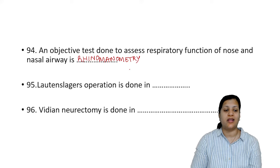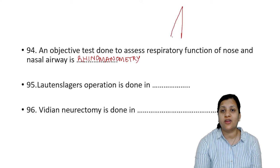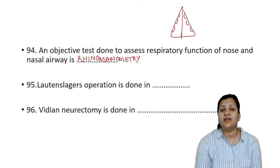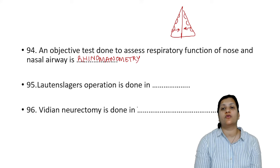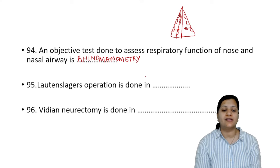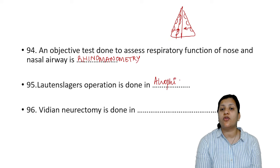Lautenschlager's operation. It is an operation where you medialize the lateral wall of the nose. So if this is the nose, this is our lateral wall which has the turbinates. So if I medialize the lateral wall of the nose and I will make the nasal cavity narrower, I will call the surgery as Lautenschlager's operation. Very good, Shruti. It is done for atrophic rhinitis. So Lautenschlager's operation is done for atrophic rhinitis.